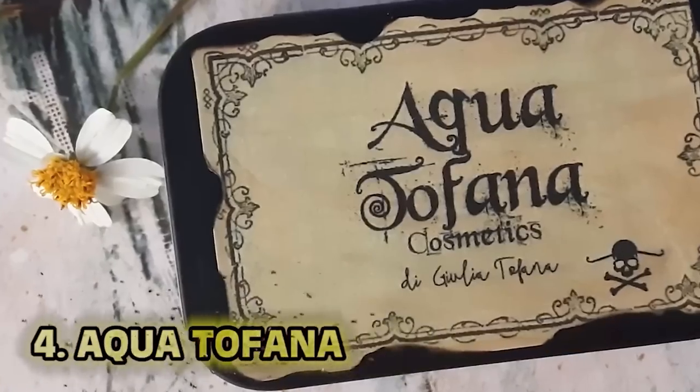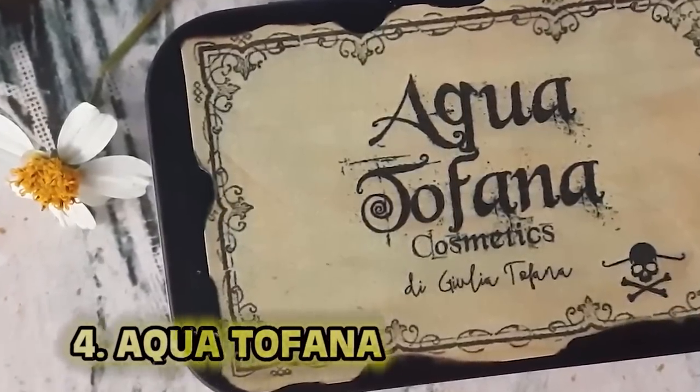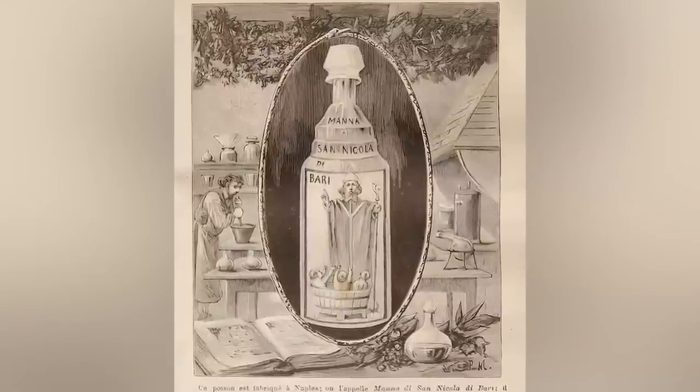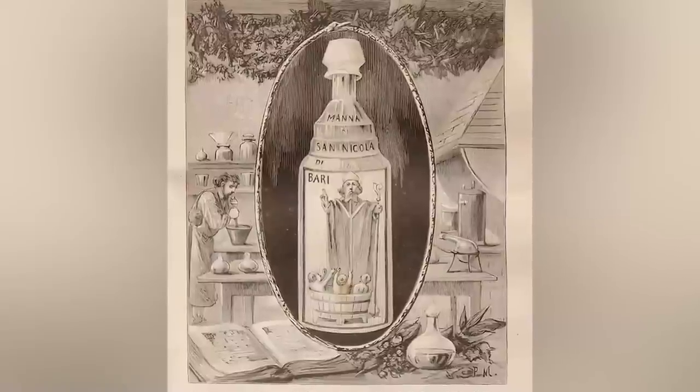It was too nice. Number 4, Acqua Tofana. Not to be confused with Aquafina, which is also pretty horrible. Acqua Tofana was hot in the 17th century. This was a straight up poison that was marketed as a cosmetic.